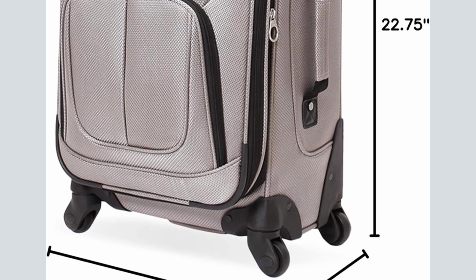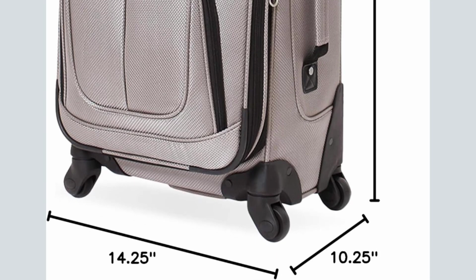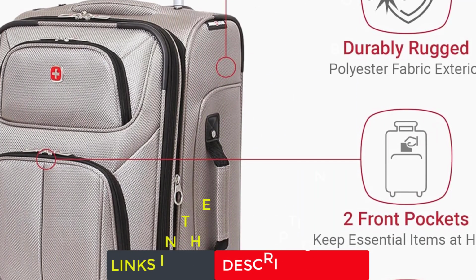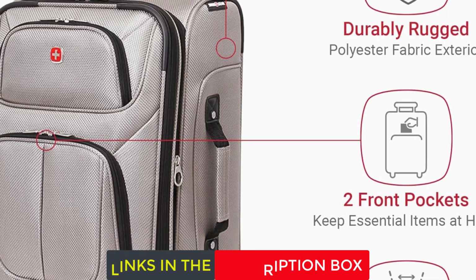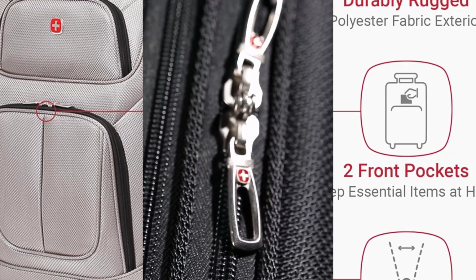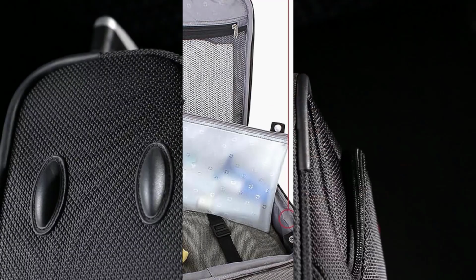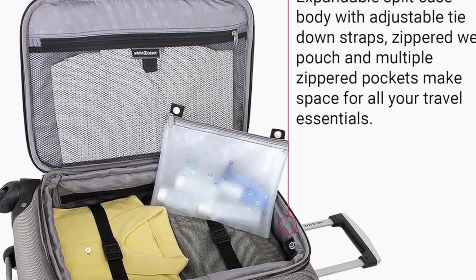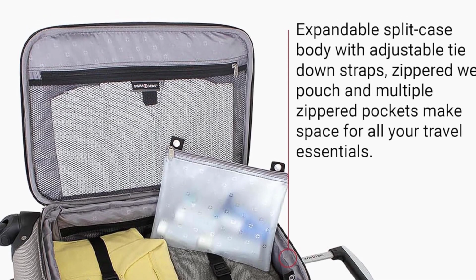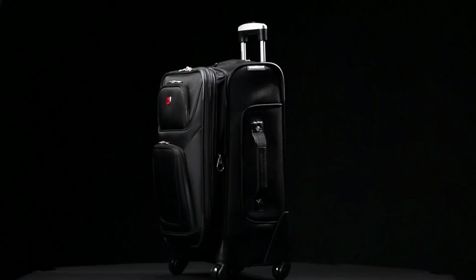With multiple front panel pockets and a built-in ID tag, this stylish and practical carry-on offers ample storage and quick access compartments. Measuring 22.75 by 14.25 by 10.25 inches, including wheels and handles, its packing dimensions are 21 by 12.75 by 10.25 inches, perfect for most overhead bins. Crafted from durable, scuff-resistant polyester, the fully lined interior includes adjustable tie-down straps, a removable zippered wet bag, large mesh lid pocket, and an additional packing pocket to keep belongings organized.